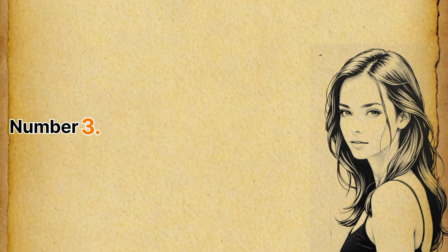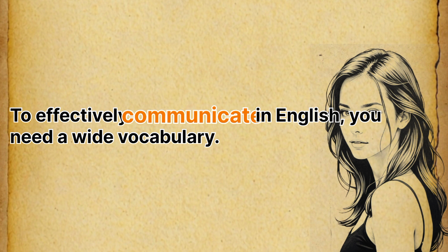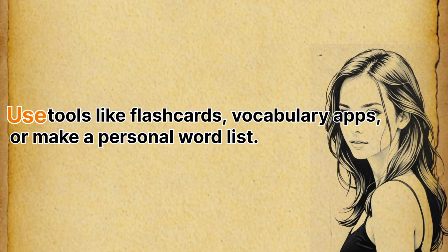Number 3. Expand your vocabulary actively. To effectively communicate in English, you need a wide vocabulary. Start by learning words that are relevant to your everyday life and interests. Use tools like flashcards, vocabulary apps, or make a personal word list.